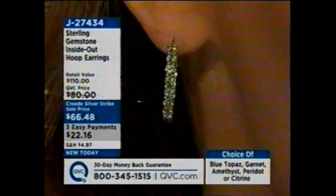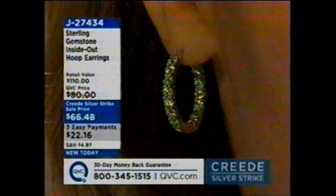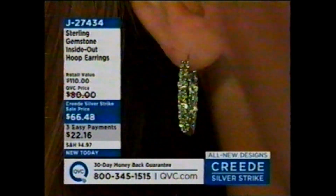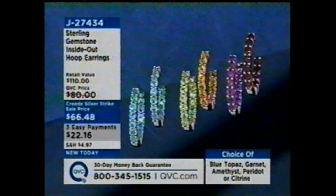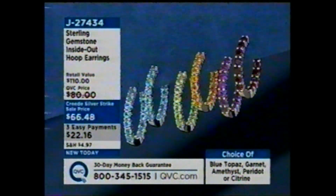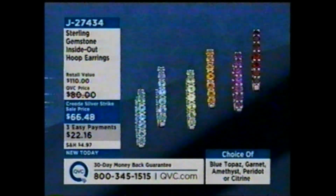If you were going to get this look in diamonds, oh my gosh, would it be expensive. Not only that, if you were going to get that look in color diamonds, you'd be looking at fancy diamonds, and then it would really, really be expensive. But these are under a dollar a day. So these are the things that make the Silver Strike such a great idea, because now, oh my gosh, I've always wanted those in peridot. They're under a dollar a day. Oh, I've always wanted those in garnet or amethyst or blue topaz or citrine.